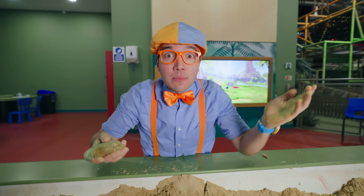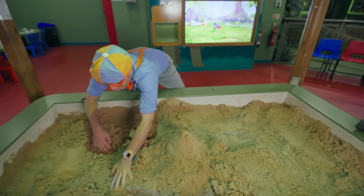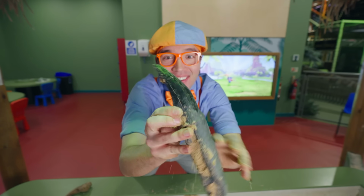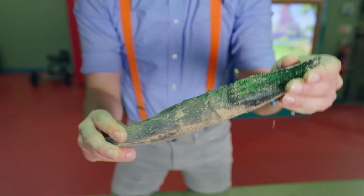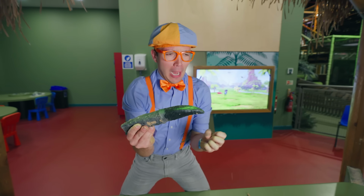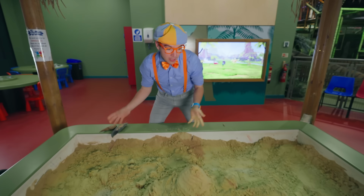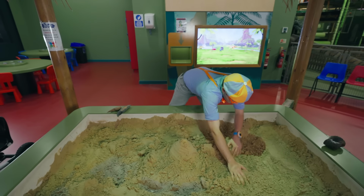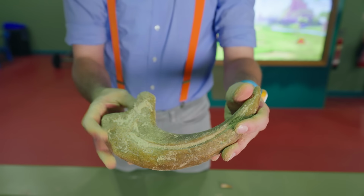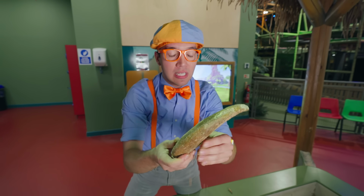Hey, maybe we can find some more fossils in the sand. Let's keep digging. Oh, okay, here we go. Whoa, look, another fossil. Whoa, and this one looks really big. Maybe this fossil belonged to a Tyrannosaurus Rex. Okay, I think we can find some more fossils around here. Here we go, here we go. Whoa, look at this one. This one's the biggest yet. Wow, it's so cool seeing these fossils.